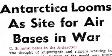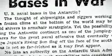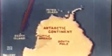A 1942 article asked U.S. naval bases in the Antarctic and began discussing, quote, the possibility of using the Antarctic continent as one of the jumping-off places for the great naval offensive that would wipe Japan's rising sun flag off the face of the southern seas. And it discussed how it would become a pivot from which we could guard and control both the South Atlantic and the South Pacific. Clearly, Antarctica had become an important military position.